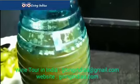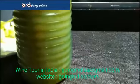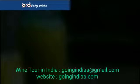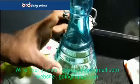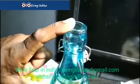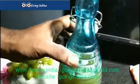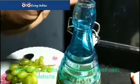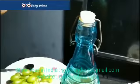During this wine tour, you may pass some mango trees on the way. And in this video, you can see my colleague showing you how we can make wine at home. Usually, we take this wine mostly on a Sunday or a Saturday after having dinner. This wine is not harmful for health and we recommend it sometimes to kill the germs and the viruses.